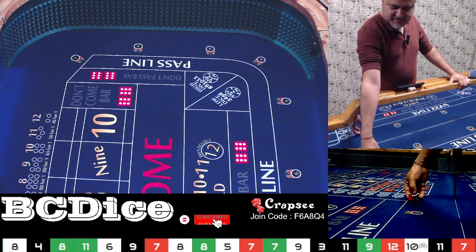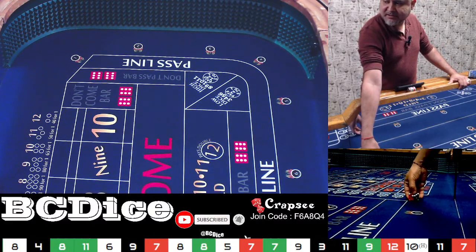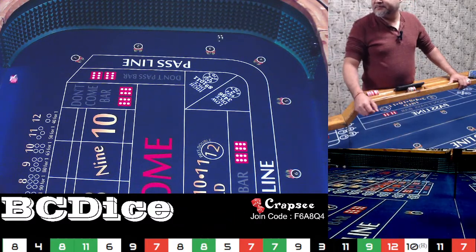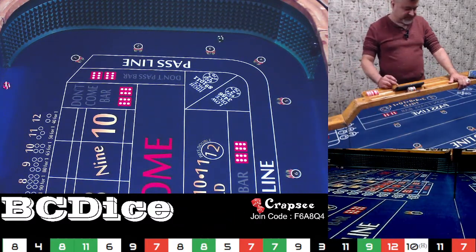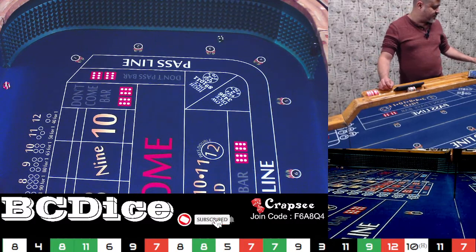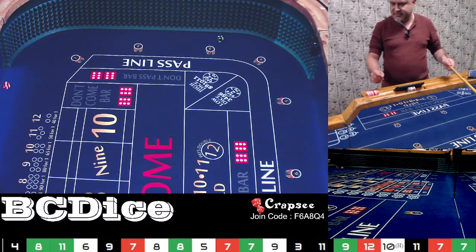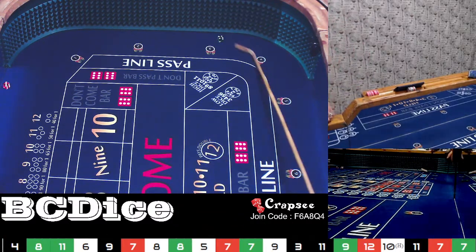Sorry you hear noise in the background, but our neighbor's lawn guys are out there mowing away. 3-4-7. So as a come out, we were looking for a point. So 3-4-7, we've won. Not the number that I wanted, but we still won. We made money off of that.